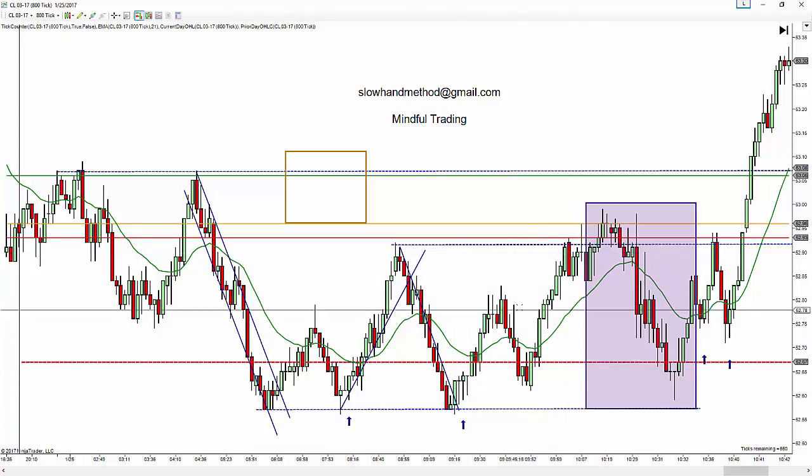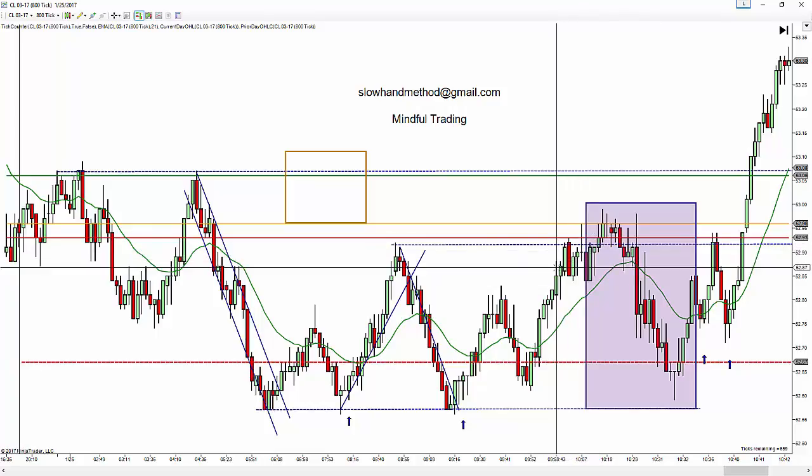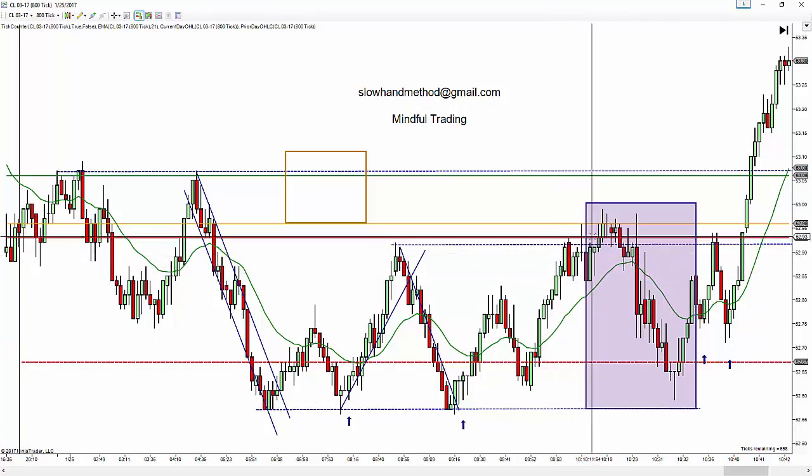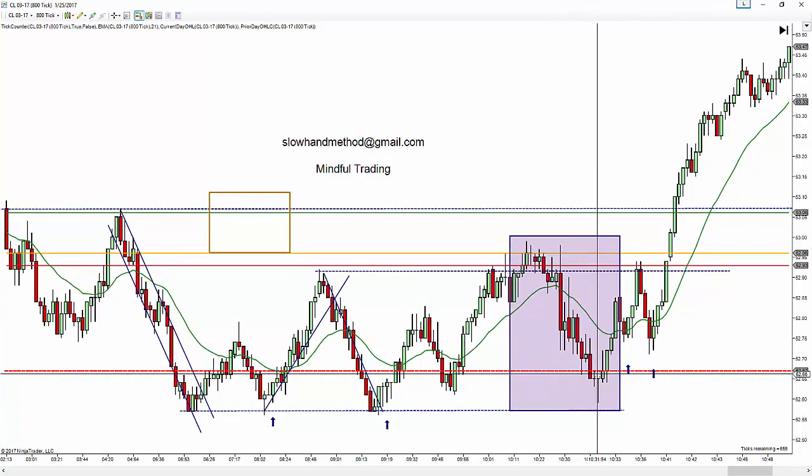Because once price gets up here to this area, it starts to capitulate. Price capitulates, and that happened from about 10 o'clock, I guess. That capitulation took place until the announcement, and this is 10:30. And right at 10:30, price comes back down. And now notice this. After 10:30, this is 10:31.